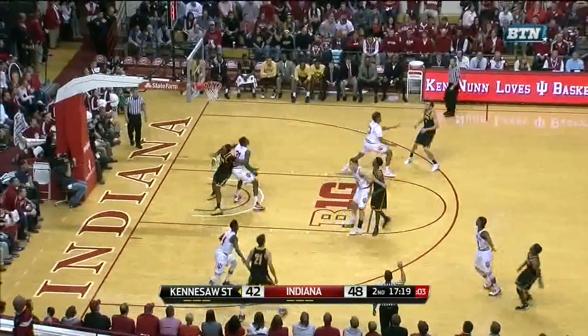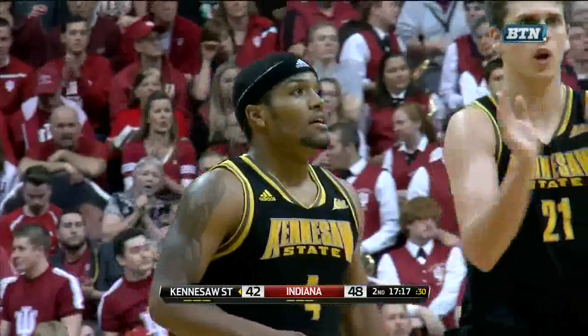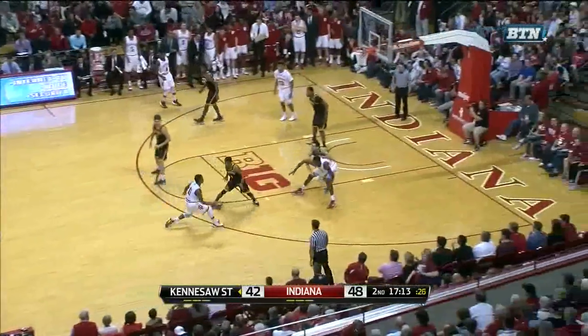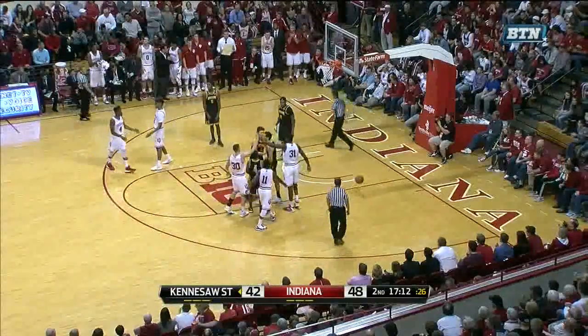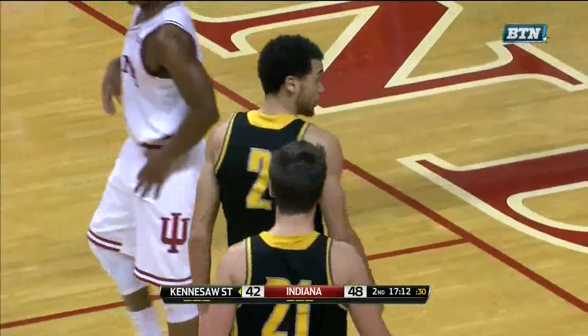You know, the Hoosier faithful like the energy, they like the effort that Juwan Morgan just brought on that play. And there's a good defensive possession for Indiana. And listen to it. They appreciate it. That's what they want to see because they know this team can score the basketball. They've got to be able to defend if they want to win a Big Ten championship. You know, Jones just fouled Thomas Bryant. Jones picks up his second.